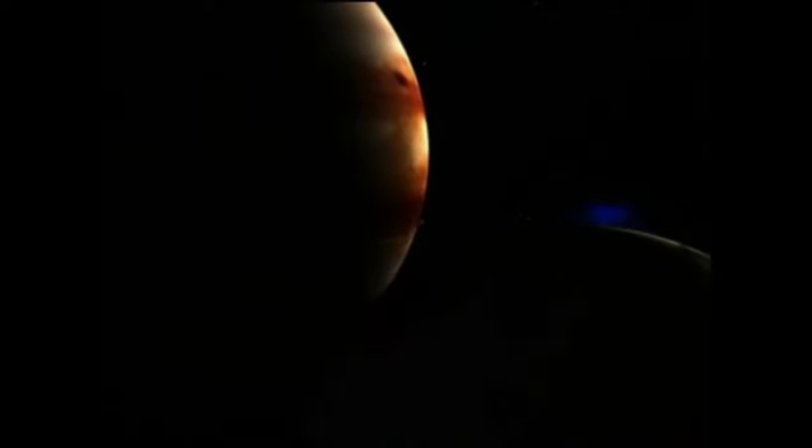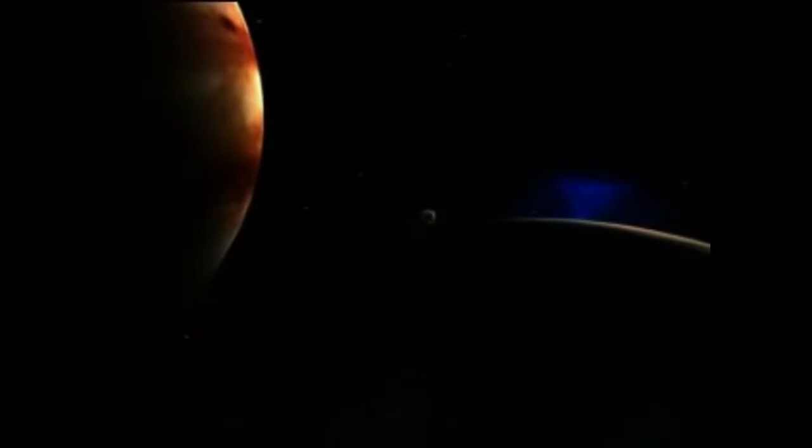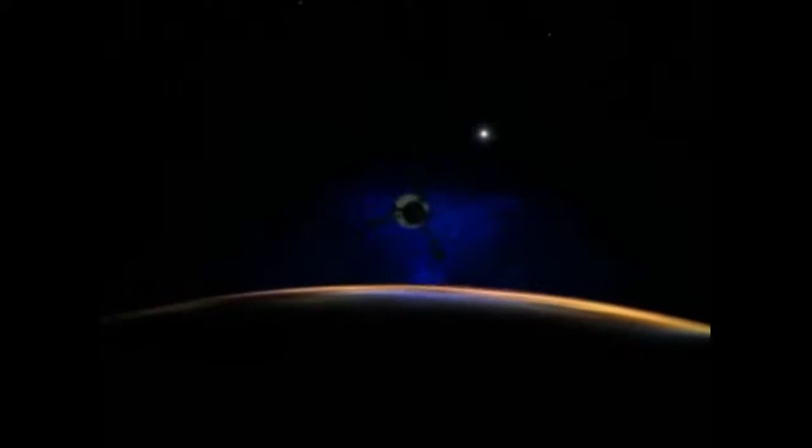This month, Galileo is flying over that site again, searching for a possible magnetic field. It will see how Io's surface has changed, and if the volcano is still active, Galileo may fly right through the thin gases high in its plume.